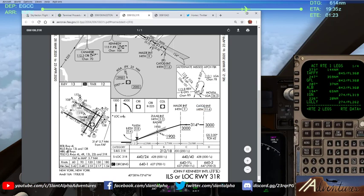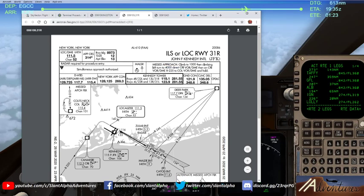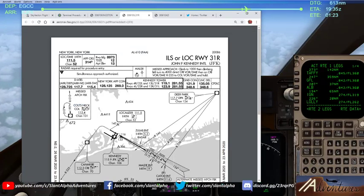But we got it programmed in from Catod, then Maldi, then Zutab, and then the runway, and then the missed approach is 1,000, and then a left turn 4,000 direct to CRI, which is Colt Neck, I believe. Yep, Colt's Neck up here. Okay, so let's just check that in the FMC, and it's 4,000, by the way, at Colt's Neck.